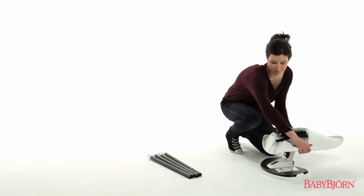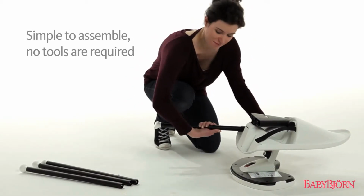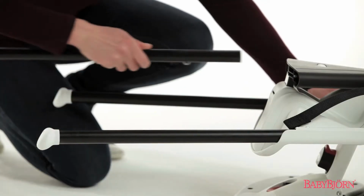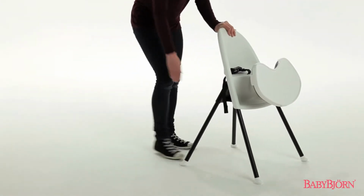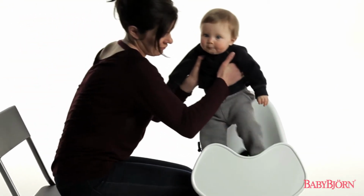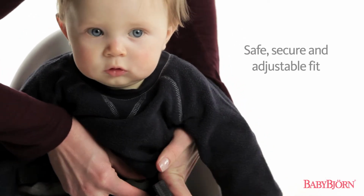The BABYBJORN High Chair assembles easily. No tools are required. A safety harness and lockable table ensure your child stays securely seated.